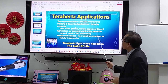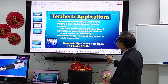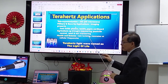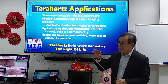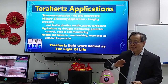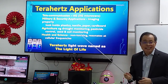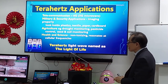Now, right now, terahertz applications are in telecommunications, as I mentioned just now, 6G. It is used in the military as well as security, where it can image, it can look through plastics, textile, paper, cardboard, it can look through a lot of things. Because it can look through a lot of things, it is highly secure. Even traditional scans cannot identify what terahertz is able to. And in fact, it's so powerful that some people in the US say that it infringed privacy, so they seek to delay it.